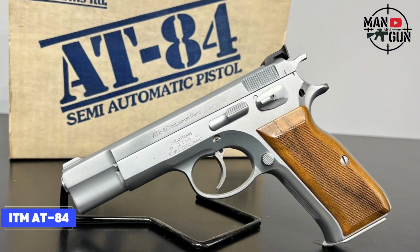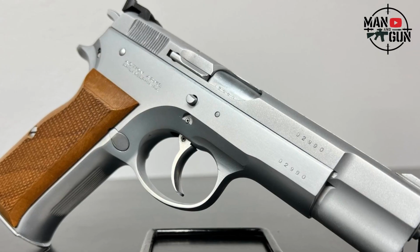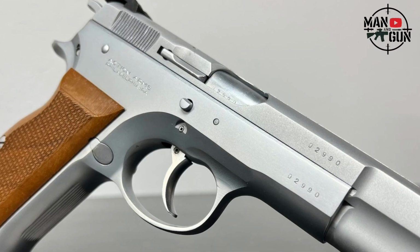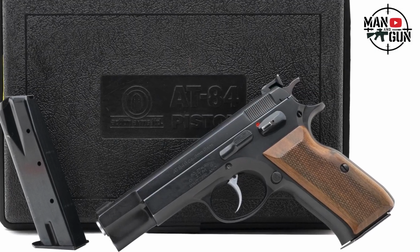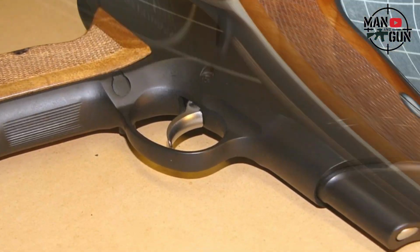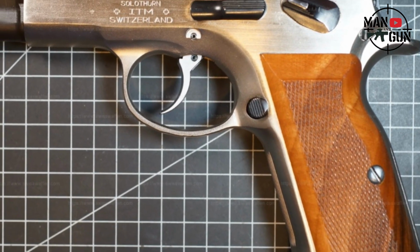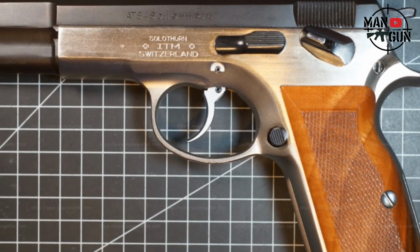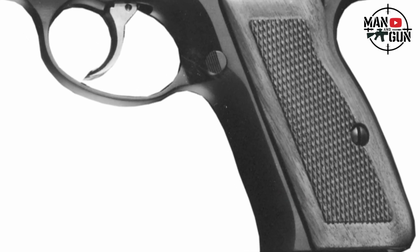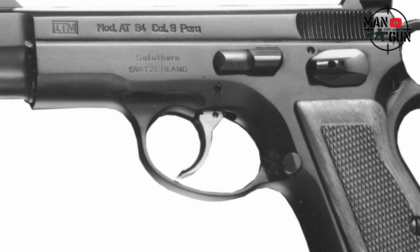ITM AT-84, the gun that never got a fair shot. Next up, we have the ITM AT-84, a Swiss-made CZ-75 clone that honestly never even got a fair chance in the FBI's testing. Not because it wasn't a solid pistol, but because of a clerical error and some bureaucratic nonsense. So here's what happened. Official test documents actually misidentified the manufacturer, confusing ITM, the Swiss company that made the AT-84, with IMI, Israel Military Industries. Now that might not sound like a big deal, but when you're dealing with government agencies, that kind of mix-up can pretty much kill your chances before the test even begins.